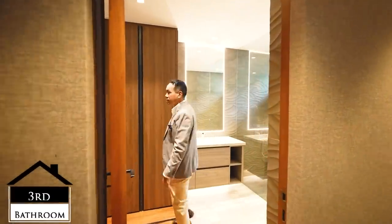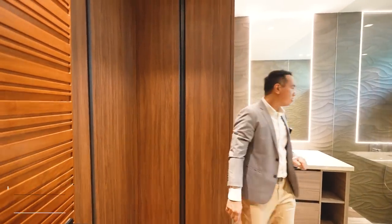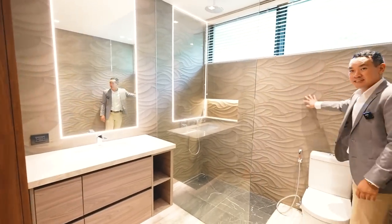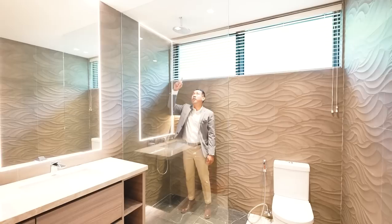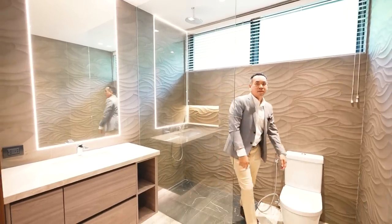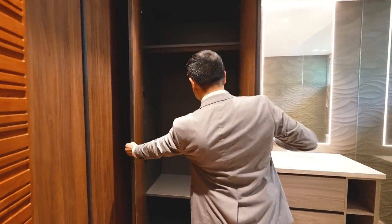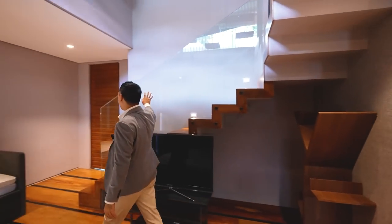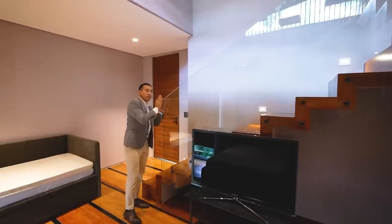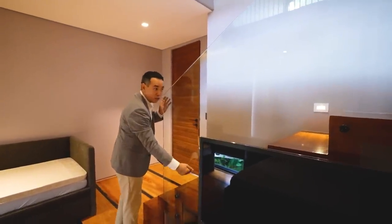Wow. This is the largest one of the three rooms that we've taken a look at. It also has a different design. This is a great in-law suite also. Once again, the shower head is built into the ceiling. Lots of storage. And to give you the feeling of more space, you have a clear tempered glass railing leading up to the loft area and very sturdily installed.